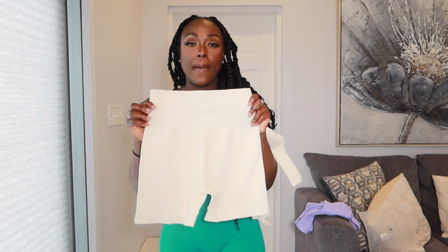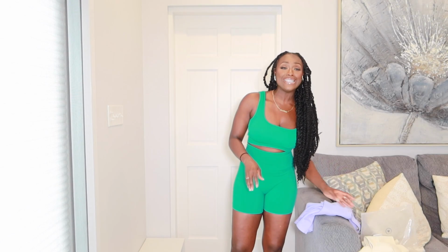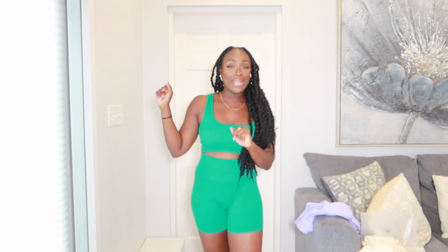But I'm getting a couple more colors in this because when I say it snatches me, I could wear this around the house or I could throw on some sneakers with it and go do some errands. When I say it's comfy and snatches me in, it's comfy and snatches me in.